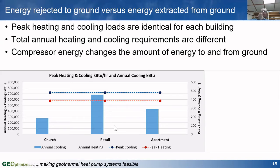Retail store, if it's open 12 or 14 or 16 hours per day, that system is going to be running a lot more because there's always a lot more people in there, and there's also a lot more lighting. So it's going to be cooling many more hours. The apartment building is probably going to be somewhere in between there. People are going to be in there much of the time, so they're going to be using some cooling more than the church, but probably less than the retail store.